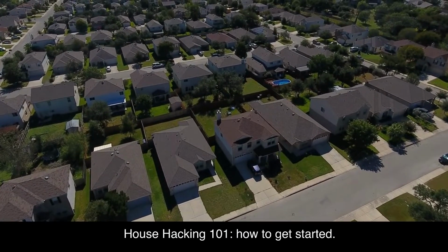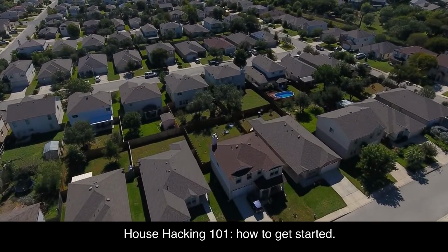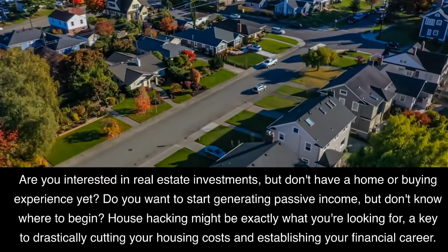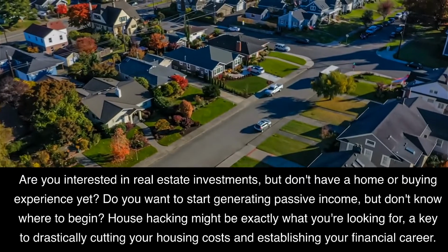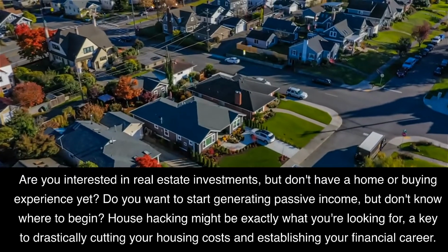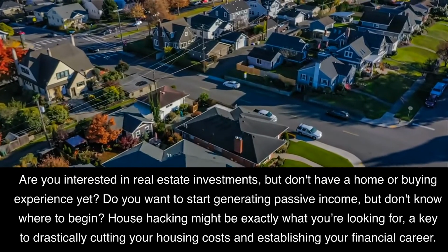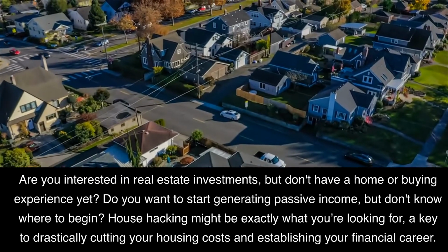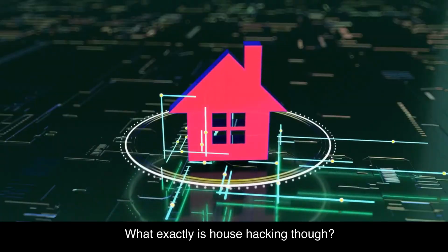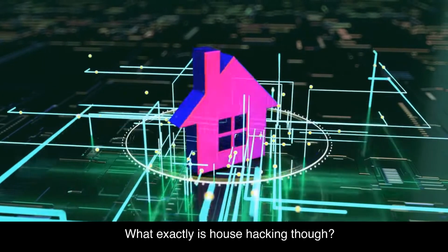House Hacking 101, How to Get Started. Are you interested in real estate investments but don't have a home or buying experience yet? Do you want to start generating passive income but don't know where to begin? House hacking might be exactly what you're looking for, a key to drastically cutting your housing costs and establishing your financial career. What exactly is house hacking, though?